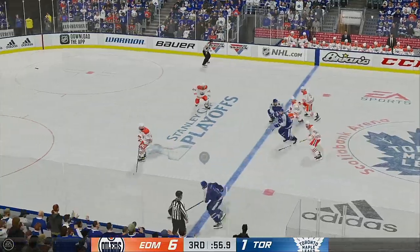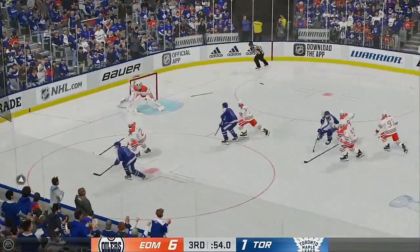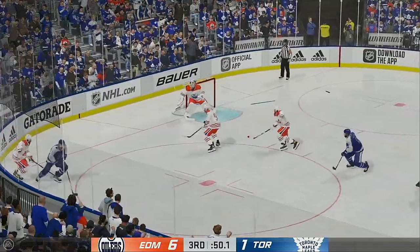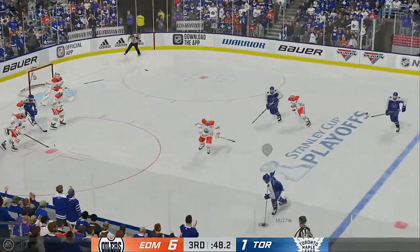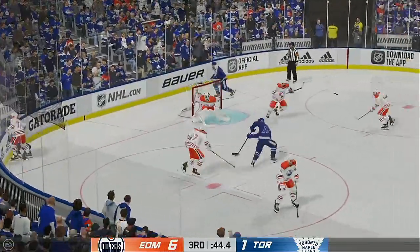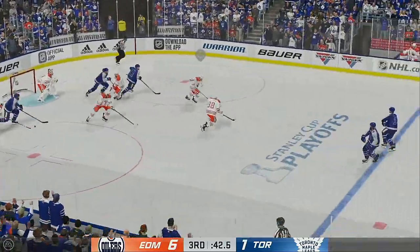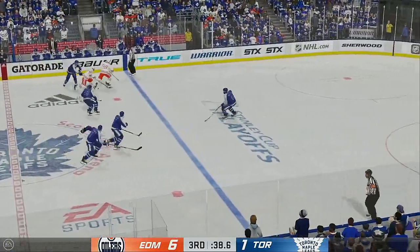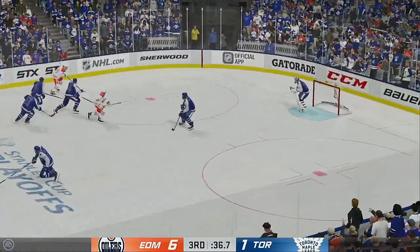Under a minute to go in the third. Here they are on the attack. And uses the length of his stick to knock that puck away. Takes a couple of knocks and loses control. The Leafs played along the boards. Can't catch up to the pass. Edmonton's got it in their own zone. Knocks the puck away in the open ice.